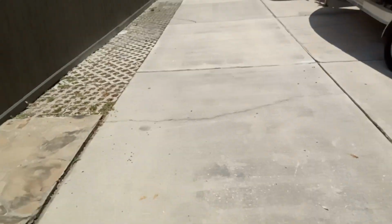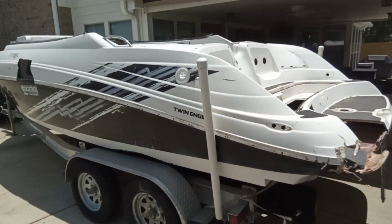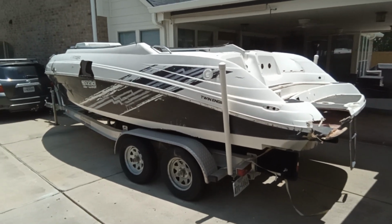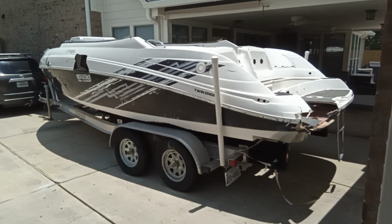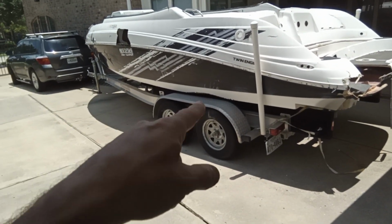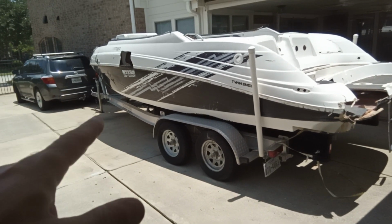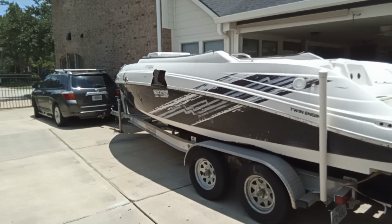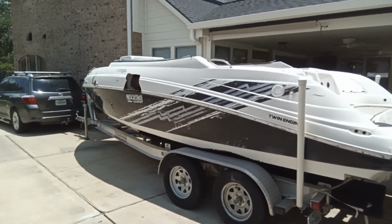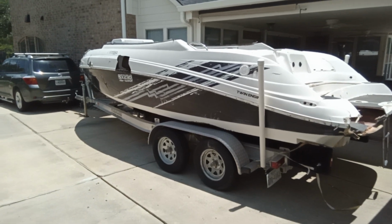Everything takes up so much room, and I just got done tearing it apart here this weekend. So, anyway, that's what's going on here in Houston, Texas, up on the northwest side, 77040, Jersey Village area. This trailer is not available. The reason I bought this boat was actually for this trailer, and then I'm selling the OEM galvanized trailer that came with the 2007 boat, and I'll be putting this nicer aluminum one underneath it.